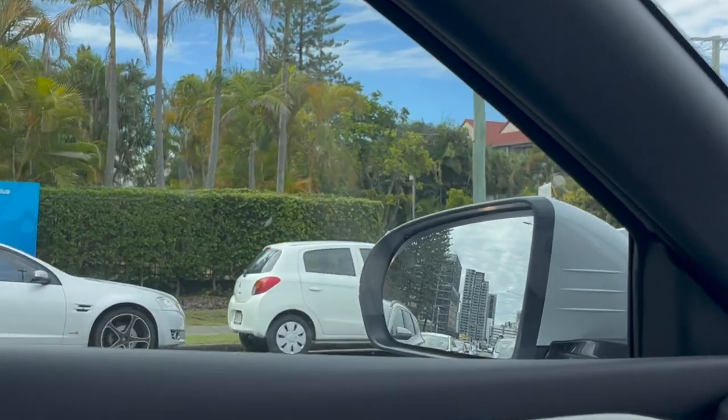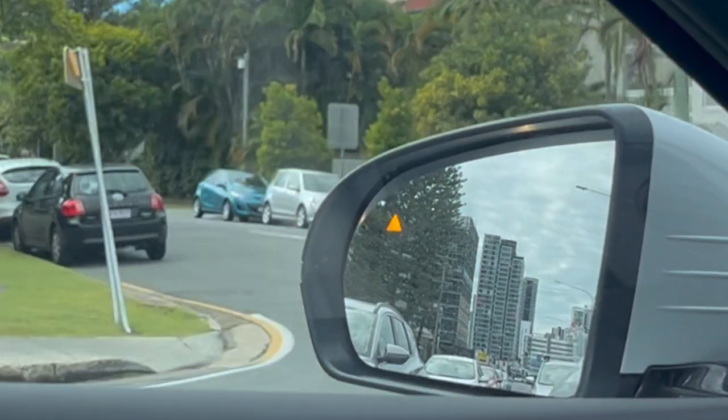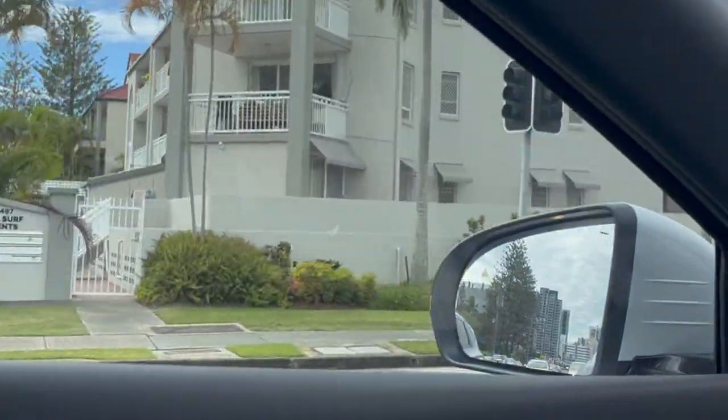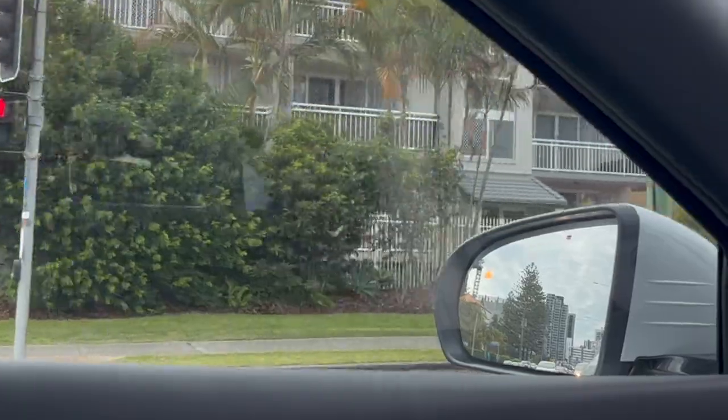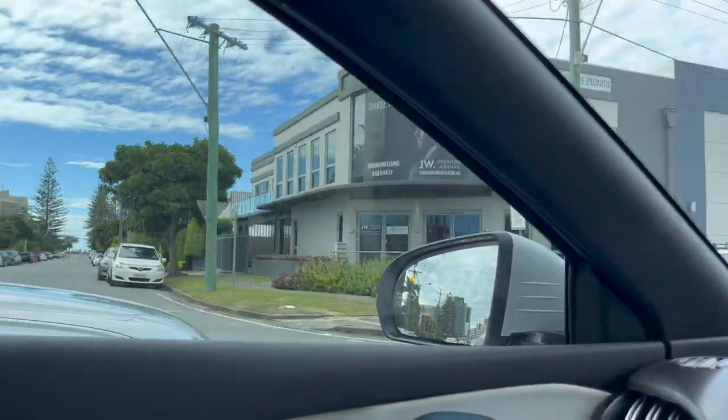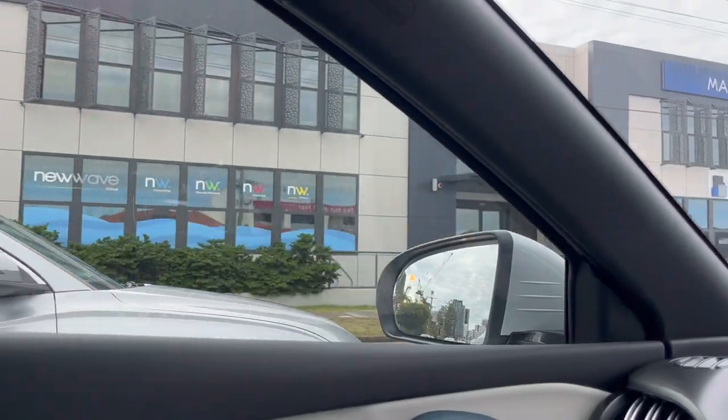And this is an example of the lane change alert. So driving along, you see the triangle in the rear vision mirror. When there's a car in the blind spot and I put the blinker on, you'll see it flashes.